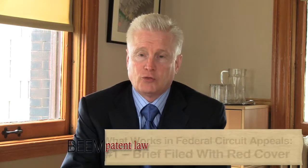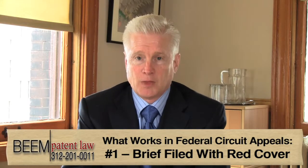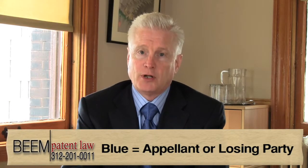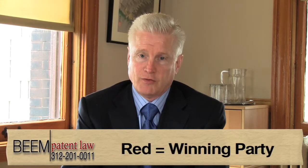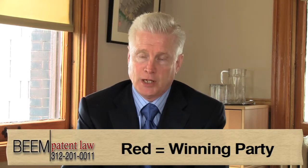The first thing, the most useful thing, the best position to have in an appeal to the Federal Circuit is one in which the brief is filed with a red cover. Now, why is that important? It's because the blue brief is filed by the appellant. That's the party that lost below. The red brief is filed by the party that won in the district court or in the patent office, and that's the best position to be in because the appeals court is a court of error, which means that they are only there to fix errors. If no error is shown, they will affirm the judgment below. So it's best to win the trial, and winning the trial is the best setting for the appeal.